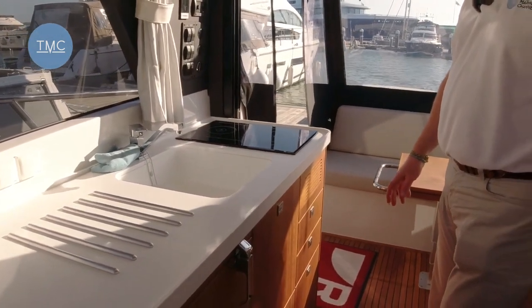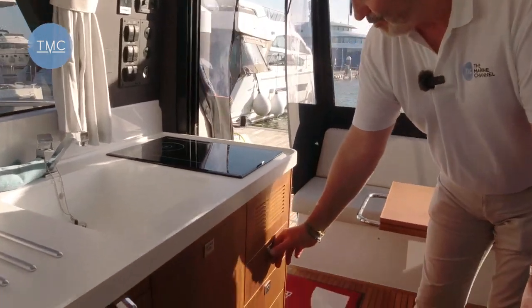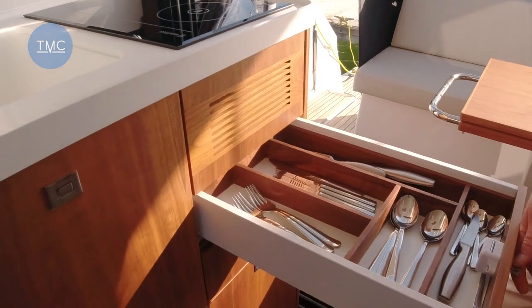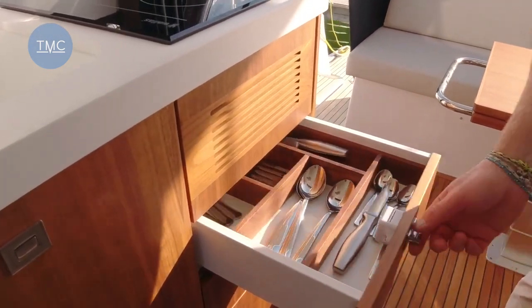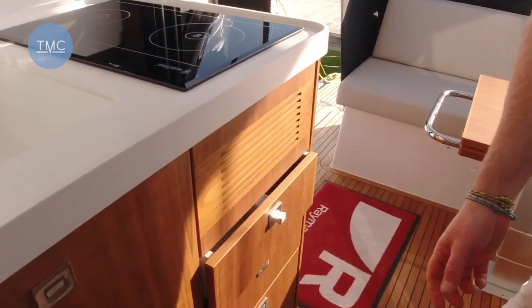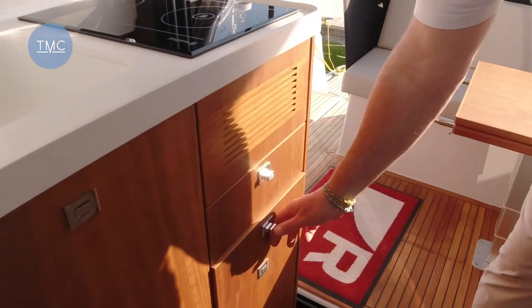Now the other big thing about this boat is the amount of storage it has, because it is plentiful. And if we just quickly look, this is actually a customer boat, so it has got personal belongings on, but look at that drawer, cutlery drawer, all nicely segmented, but that drawer is really solid, and it just glides in, and there we have a soft close at the end. And again, plenty of storage here.